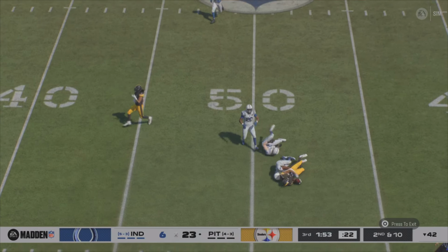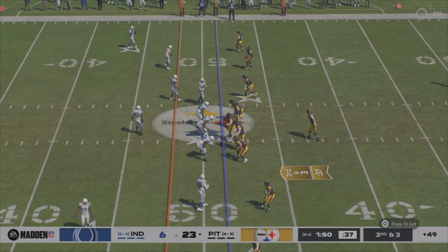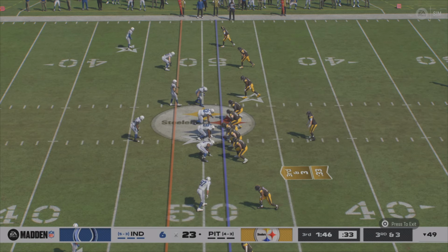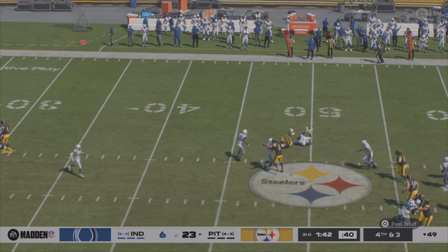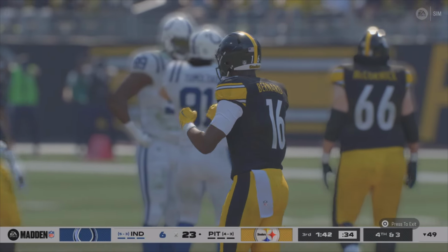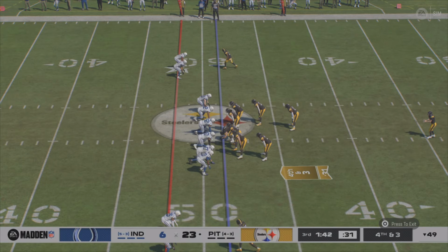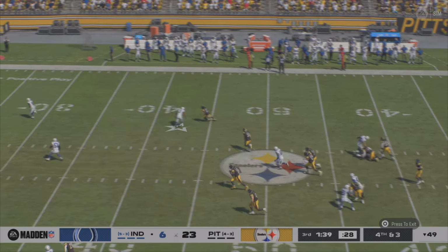Trying the left side and caught by Pittman. He'll get about 6 before he's taken down. That's a gain of 6. Brings up 3rd and 3. They'll throw here on 3rd and short yardage. And this is going to be incomplete. That is great work there, making things difficult defensively. It'll set up a 4th down. And now here comes the punt team, as he'll punt it away for the 4th time today.